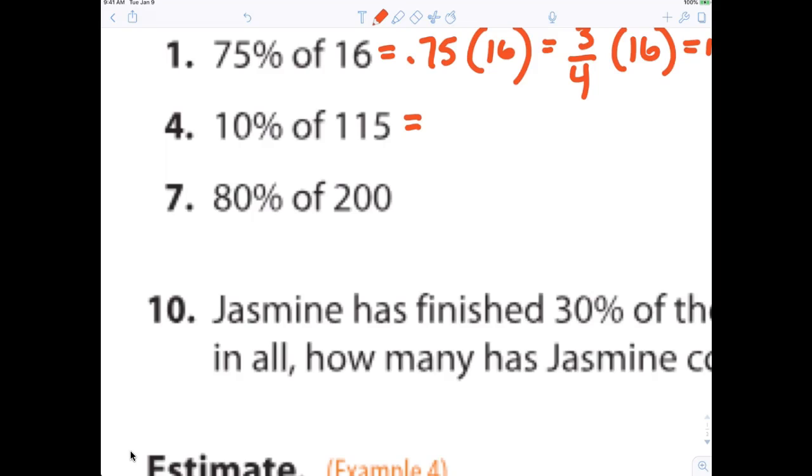Now listen to me. Yes, 11.5. Listen to me now. I'm going to give you a heads up. You ready? If I said 1%, you got to listen to me. 1%, you move the decimal how many spots? Twice. 10%, you move it what? Once. Because 10% means divided by 10.